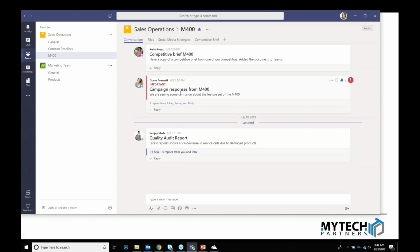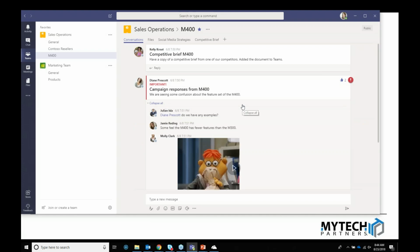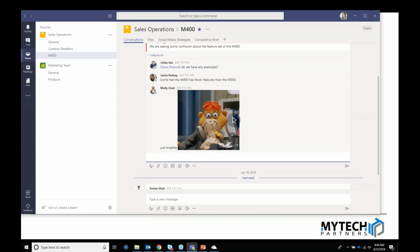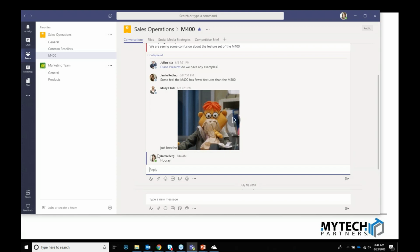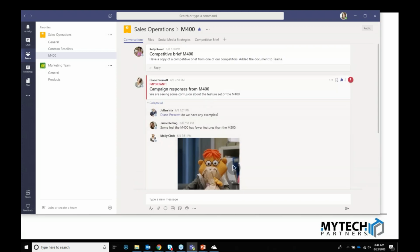And let's say Diane's message. Here's what we call a thread. Anytime somebody wants to respond back to a specific conversation, you'll go to the reply line within the actual message itself and go ahead and enter. What that'll do is capture the comments to go along with the rest of the conversation.